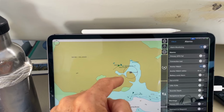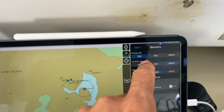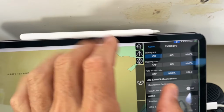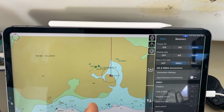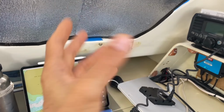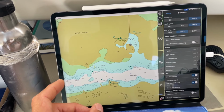So when we have it on, we receive the GPS position. You can go into iSailor and you can monitor, you can go into sensors, and you can see up here, primary position sensor. You can use AIS, the operating system, which is the iPad, or you can get your position via NMEA. So when we're using this as an anchor alarm, we get our position via NMEA. That way we're not worried about the iPad, because when it's inside, it gets the position, but it's not as good as the dedicated GPS, which is outside.